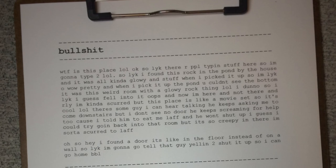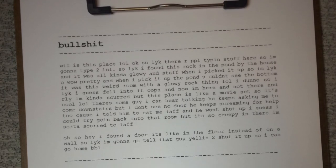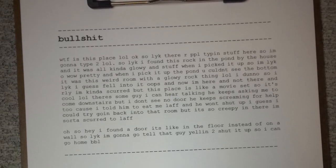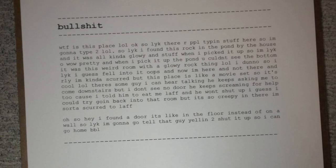And really, I'm kinda scared, but this place is like a movie set, so it's cool, LOL. There seems some guy I can hear talking. He keeps asking me to come downstairs, but I don't see no door. He keeps screaming for help, too, cause I told him to eat me, and he won't shut up, so I guess I could try going back into that room, but it's so creepy in there, I'm sorta scared to. Oh, so hey, I found a door, it's like in the floor instead of on a wall, so like, I'm gonna go tell that guy to shut it up so I can go home, BBL.